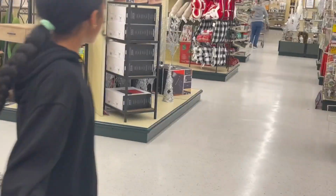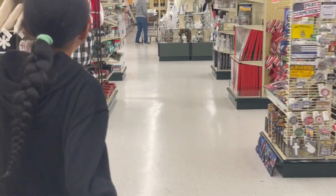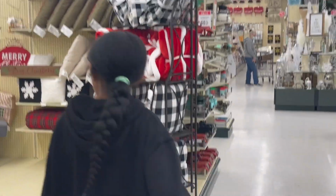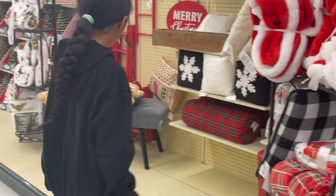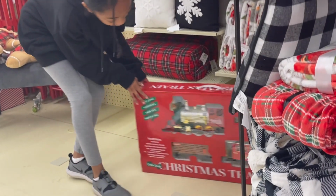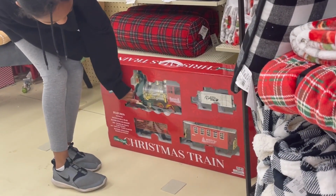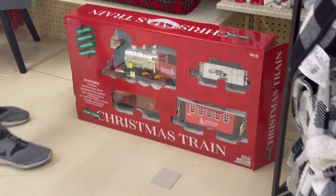Ooh, what is that, Jada, over there? What are those? Ooh, those are blankets, baby? Ooh, let's check them out. Ooh, wow. Okay, baby, show us what they got here. Love those. What else, baby? A train track. Ooh, a Christmas train. That's cool.